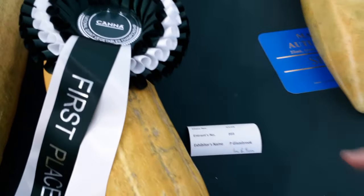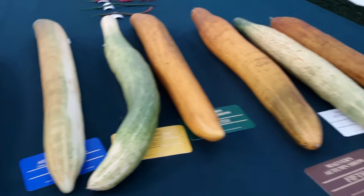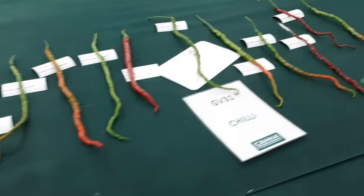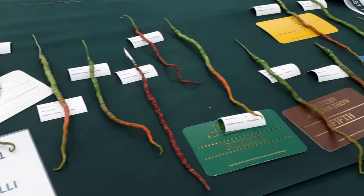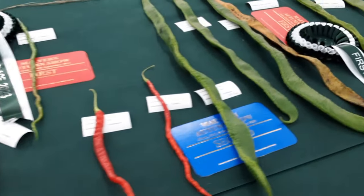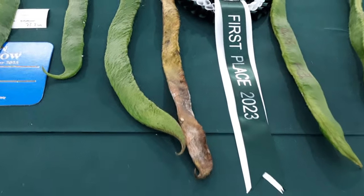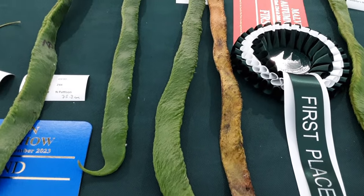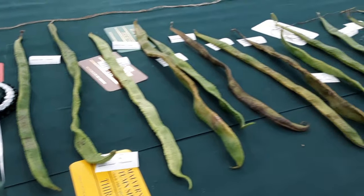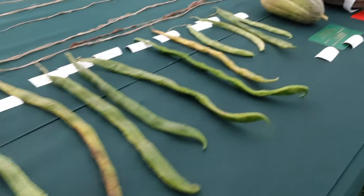And 1.69 meters. The long chilies. I had a little go at this time, but they weren't brilliant. Well worth a go. Here's the long beans. This is the one that actually won it. It's not in exactly the best condition, but it passed. So if you grow it, show it, make that effort, well contested.